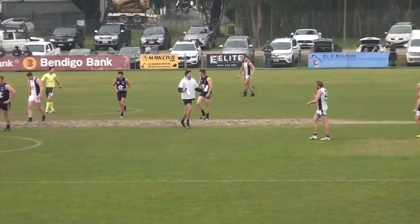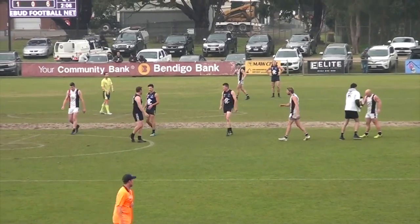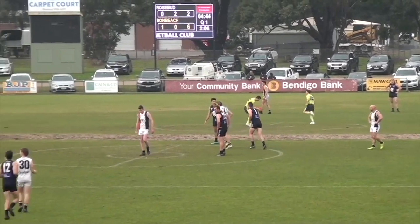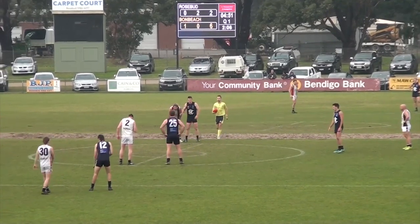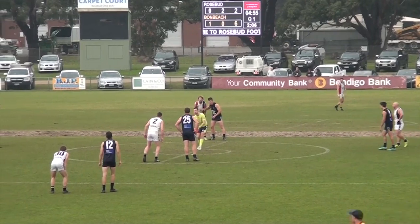Ball. Bonbeach go forward once to the social club rooms end of the ground and they kick a goal on the first of Cameron's bottle shop of Rosebud scoreboard. Yeah, Rosebud all the attack in the first 5 minutes, or first 4.5 minutes here, Dan, and one opportunity to go inside 50 to Rosebud, and to Bonbeach there, and they're very elusive. TDL steps down the corner, gets a goal.